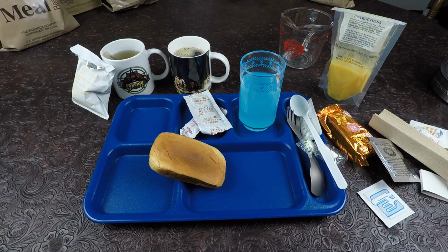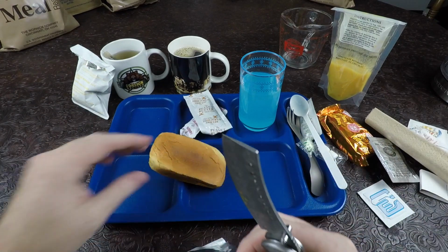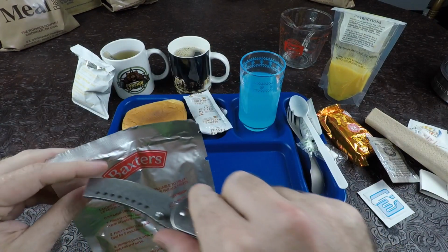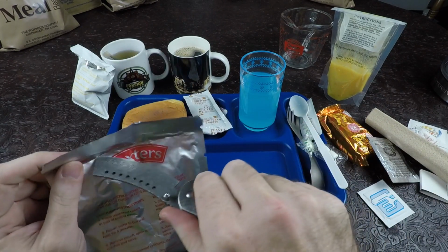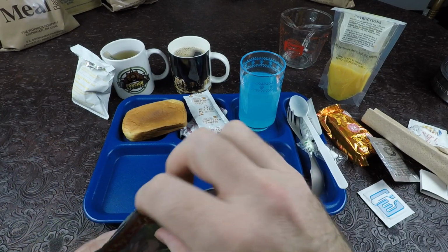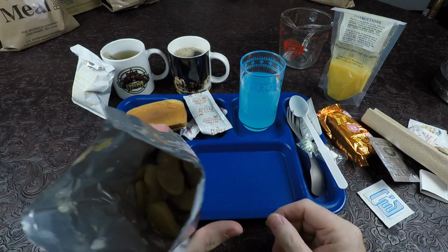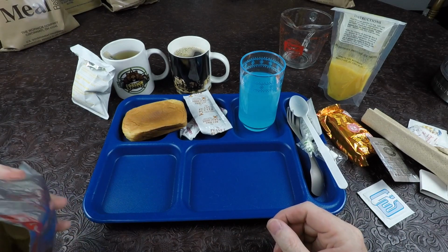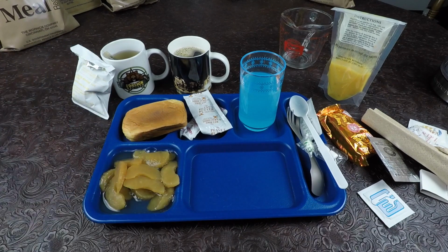So if you never had these Canadian meals before, all these Baxter brand meals, Baxter's, are always very good. They have some very impressive fruit, even if it's older like this. Apples look fine. A little bit dark, but I'm not so sure they wouldn't be if they were new, to be honest with you.